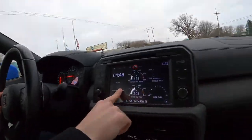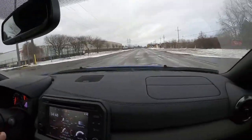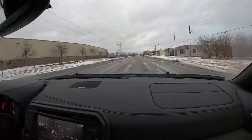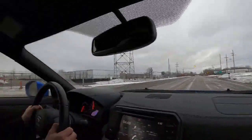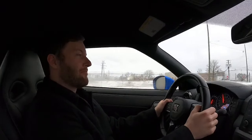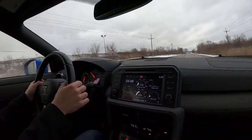Let's bring up, wait, can you not? You can't customize these gauges while you're moving, I guess. That makes sense. Probably don't want you to do that. How's the gas? Are we in red? I was going to bring up the remaining fuel on here, but I guess you can't customize it.